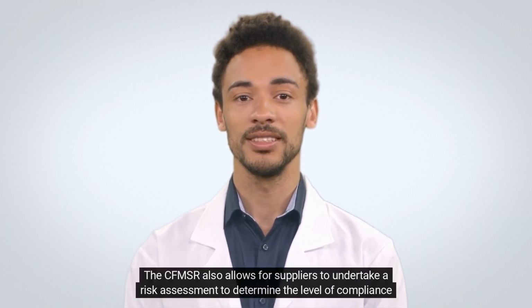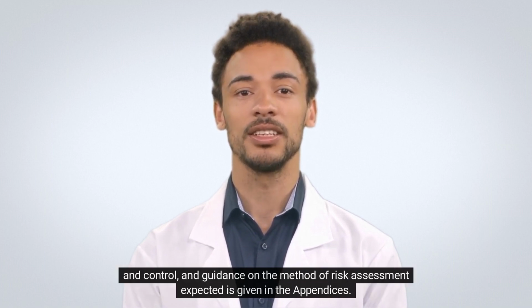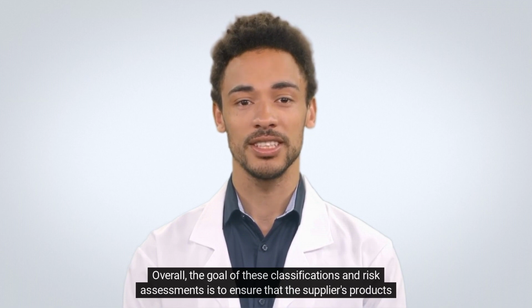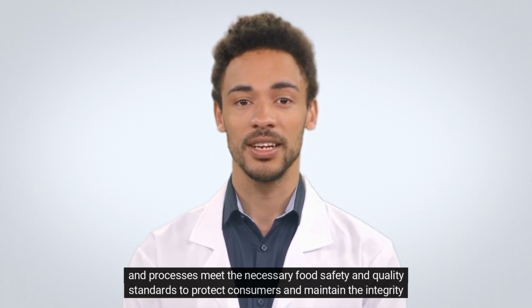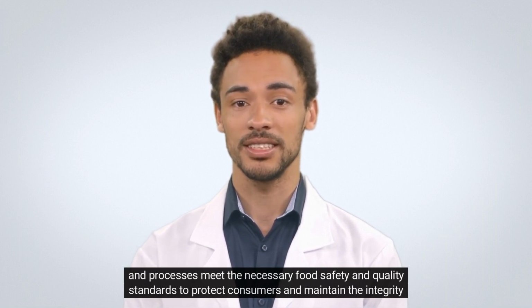The CFMSR also allows for suppliers to undertake a risk assessment to determine the level of compliance and control, and guidance on the method of risk assessment expected is given in the appendices. Overall, the goal of these classifications and risk assessments is to ensure that the supplier's products and processes meet the necessary food safety and quality standards to protect consumers and maintain the integrity of the Coles brand.